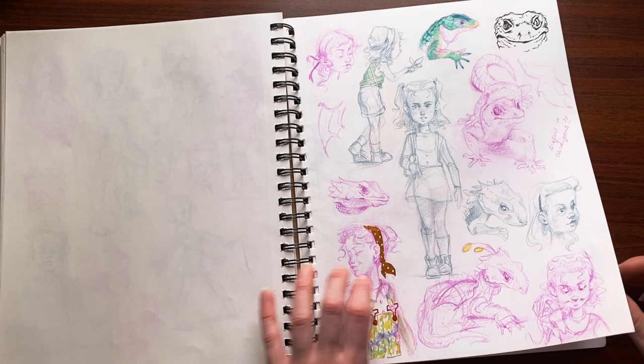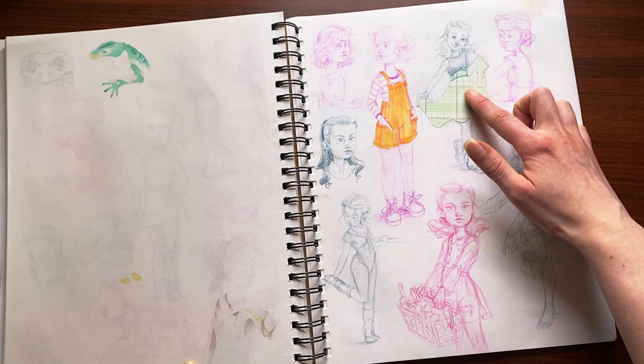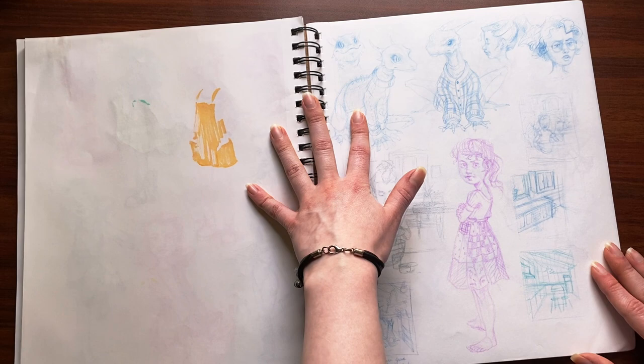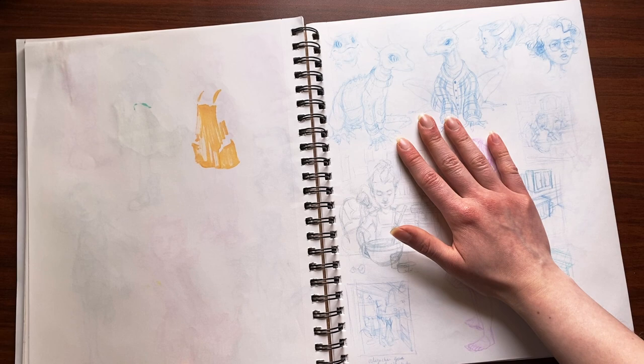Got another collage sketch. This one was actually a paper that I had to glue on, so there's some little flecks of glue that, yeah, they're still there. More dragons in cardigans. I don't know, man, they're just so stinking cute.